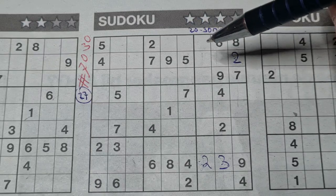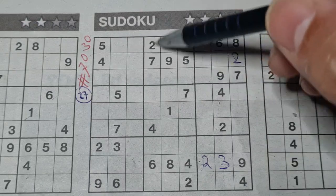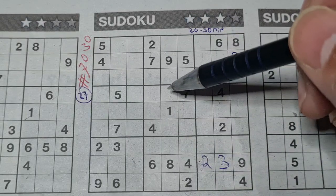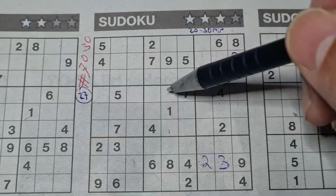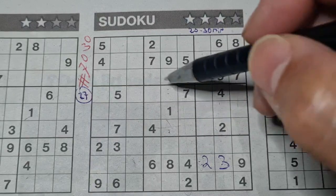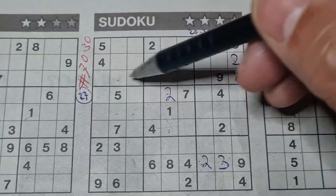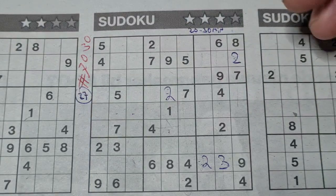Alright. Okay, 2 in this column, 2 in that column, so the column between, the middle column, the only 2 places left for the 2 should be here or there. We see a 2 in this row, no 2 there. 2 should be there. Okay. Can I continue with the 2 now?